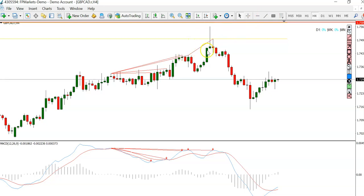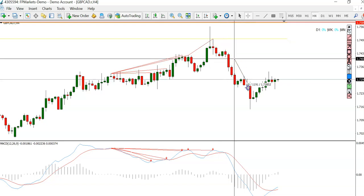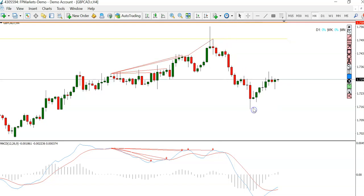We actually got a nice divergence here at the top of this move, exactly at the 175 area. And I nearly show how many pips did this drop, from 175. So nearly 300 pips. So that was an excellent position. British pound CAD, clear cut.